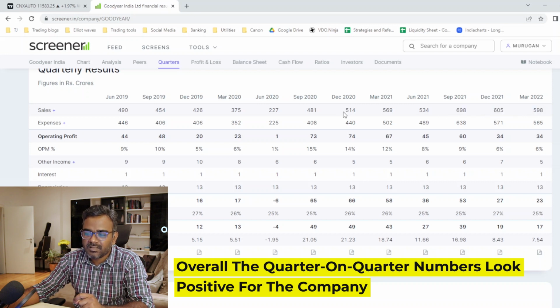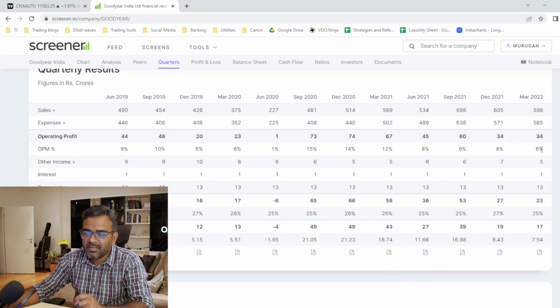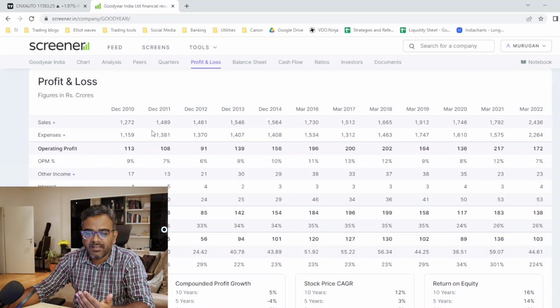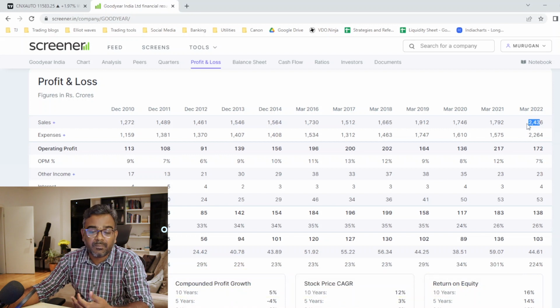Compared to the last quarters in 2020-21, we have done pretty decently, and the margins have been around 6-9%, which is not really great compared to 12% in March, right? So definitely it's a sad thing that the company was not able to give the same margins. But look at the overall trend in the sales. Since 2010, the company has almost managed to double its sales. Especially in the last 1 year, something has probably changed in terms of company strategy or something. I'm not sure. If you know, do let me know.